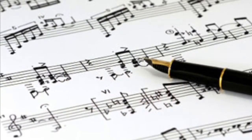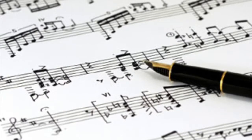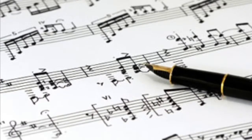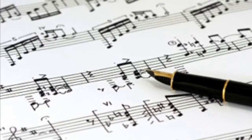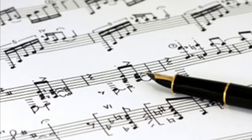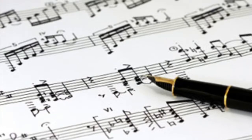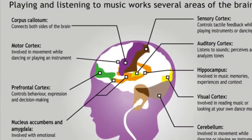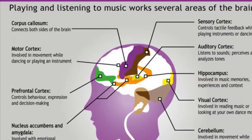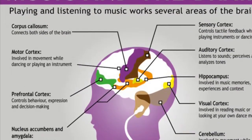When writing music, connectivity in the visual and motor areas of the brain decreases, while at the same time connectivity in other brain networks increases. Particularly, the anterior cingulate cortex and the default mode network in the brain showed increased connectivity. These networks are important for emotional processing and for the integration of information.